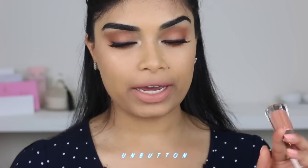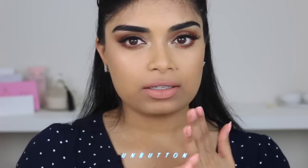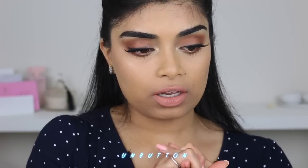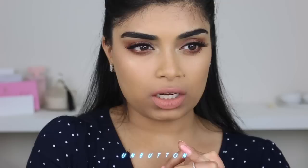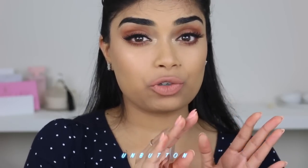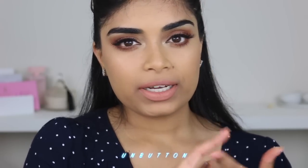By the way, if anyone's wondering, I always put my foundation shades in my description box. For reference, I'm MAC NC40, NARS Syracuse in Sheer Glow. I also have the All Day, Natural Radiant Foundation in Aruba, but that one's quite neutral, so Syracuse is probably close to my complexion right now. Estee Lauder Double Wear in Cashew.